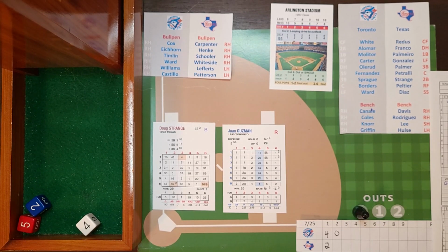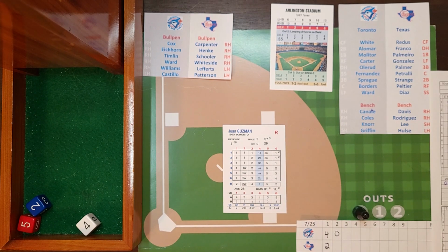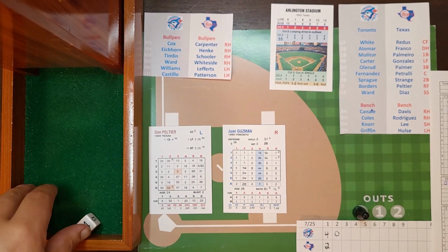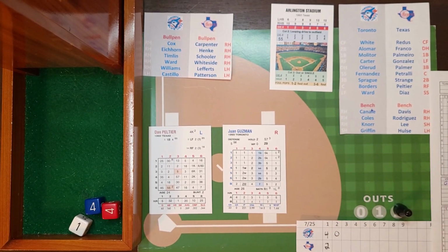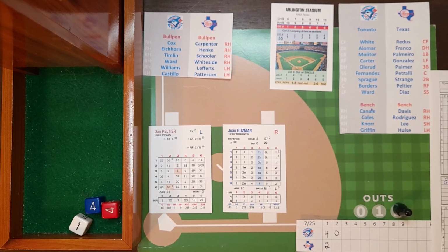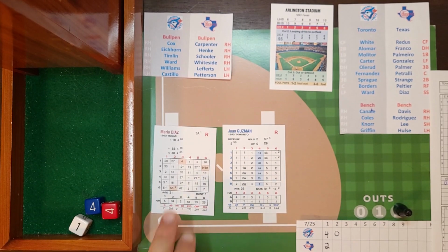Pitcher has a K beside his column 5 grade, and the result is any out with runners on base scored as a strikeout. With no runners on base, it will not be scored as a strikeout. So we'll keep the result of a fly to left, and here comes Dan Peltier. 4-1's a 5. 4-4 is the shortstop, Tony Fernandez, who's a 1. So that's an easy play for Fernandez. 6-3 put out.